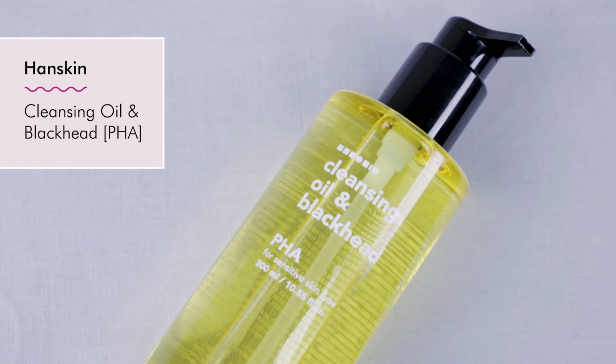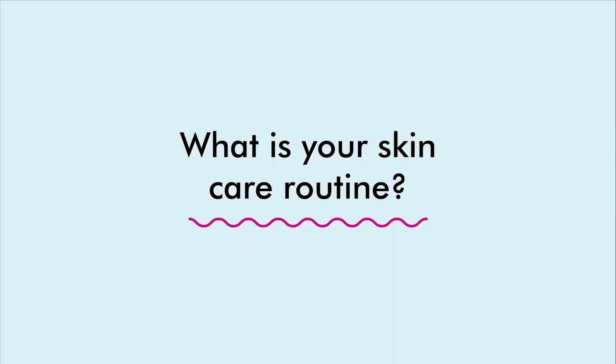Skin cleansing oil and Blackhead PHA. Specifically, I find that product is so good because it's doing that little bit of exfoliation that really helps to keep my acne away, but then you're still washing it off, so it's not super harsh or staying on your skin a long time. But yeah, I can't go without oil cleansing now.